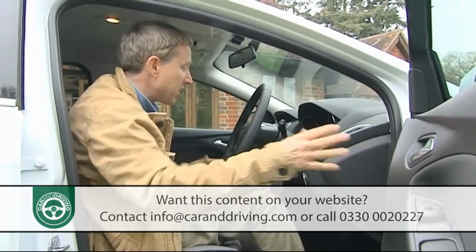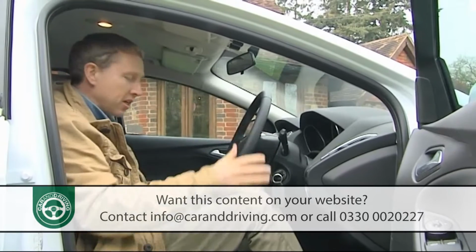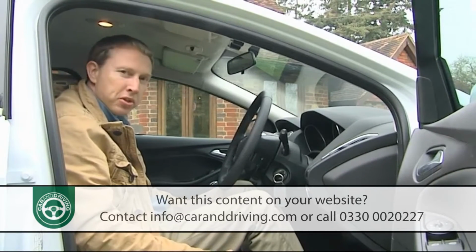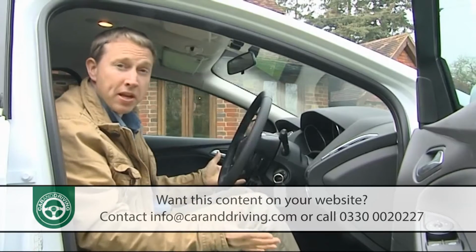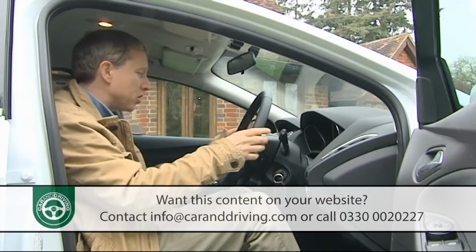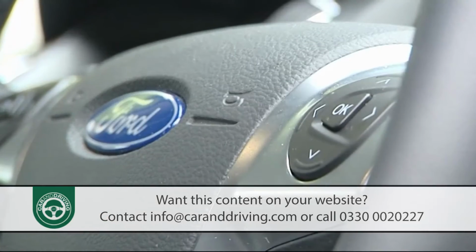Better still, there's a near perfect seating position, which at last on a Focus sees the driver's seat properly positioned in a lower, more road-focused position. You'll need plenty of time with the handbook to get used to all the button options on the steering wheel, though. There can be up to 23 different functions to select.